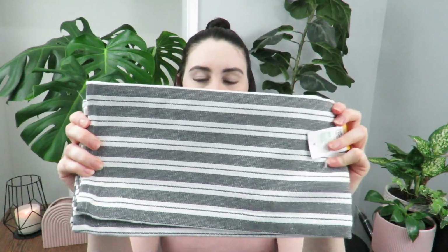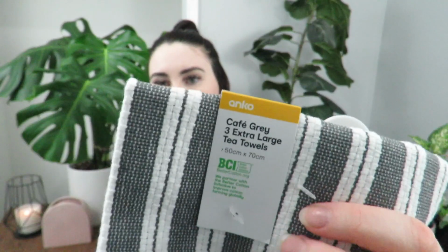Now, they say grey extra large tea towels. They pull very green to me. I don't know, but they're just stripy tea towels. They're very thick. They're extra large, like it says. There's a little label for you. But yeah, so you get 3 in a pack and they're good quality.